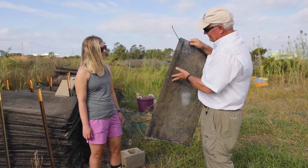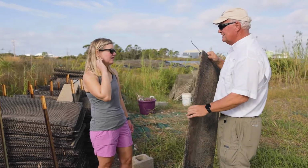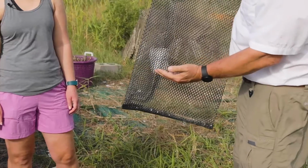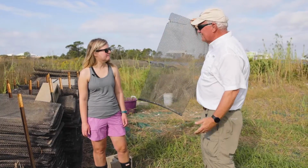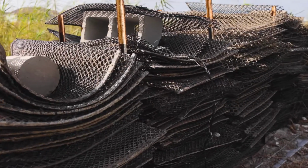We'll let them grow up till about this size, and you'll see some out there if we walk out on the farm where the bags are absolutely full. And then they go into a 9 millimeter bag, which is this one. Again, we'll put them about that deep in the bag, and that's 2,000 oysters. And let them grow up, and you'll see these bags out there. So we keep going up until the largest mesh size.